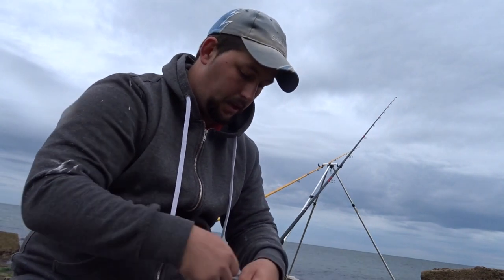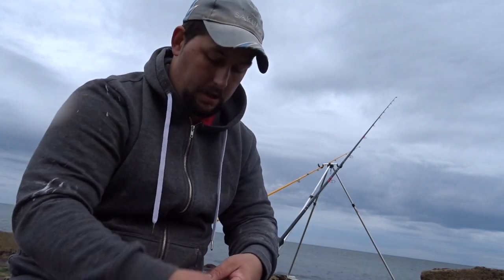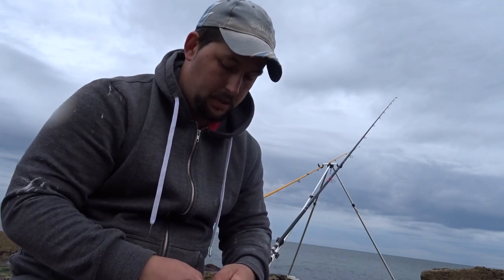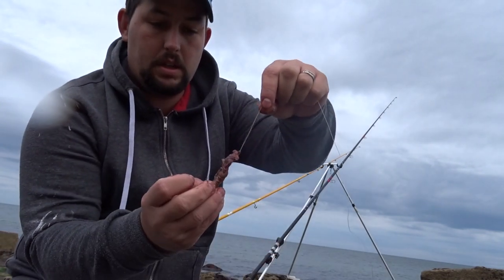So at the moment the crab bait that's out there, it's not producing anything yet. Like I said, it was a hardback crab. I have brought one soft crab with me that's been frozen, so we'll give that a go later on as well.